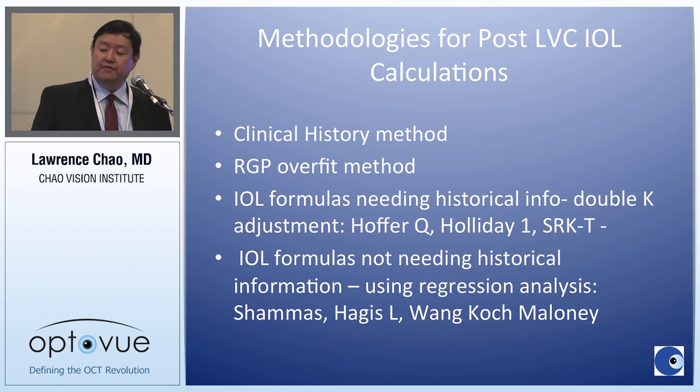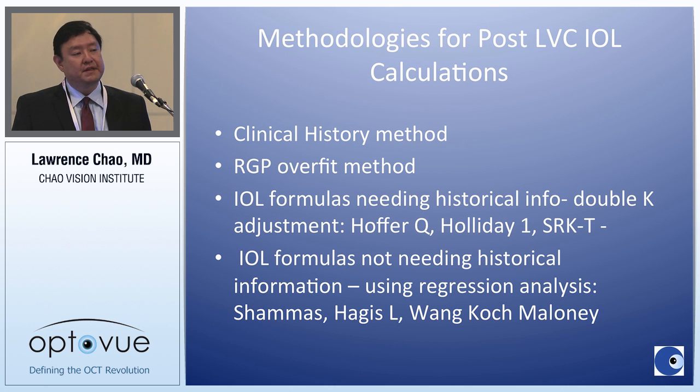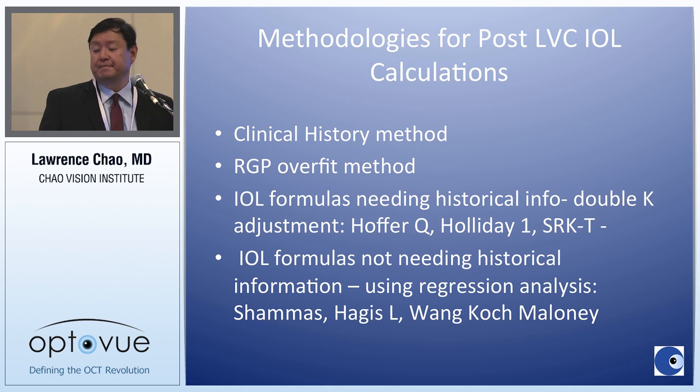There's also, for those of you that are good contact lens fitters or that have optometrists working with them, the RGP overfit method, which is quite good, but this is limited by if a patient has a really severe cataract, how good can you get the acuity?